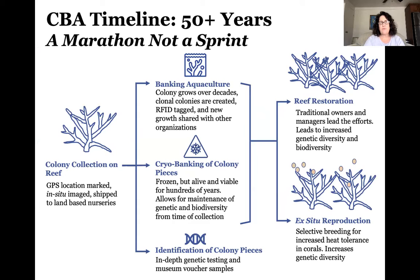We are starting out with colony collection on reef, where we GPS locate and mark the corals. Then to imaging, and then these colonies are shipped to land-based nurseries where they are placed in aquaculture and are tagged with an RFID chip. And as they grow, this new growth can be shared with other organizations. Small pieces will also be cryobanked and will allow for the maintenance of genetic and biodiversity from the time of collection. Additionally, we will identify colony pieces by in-depth genetic testing and museum voucher samples.